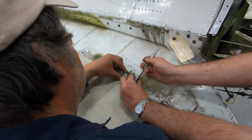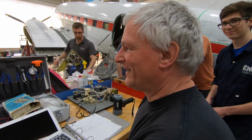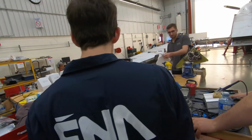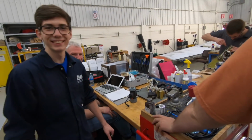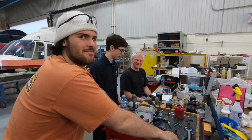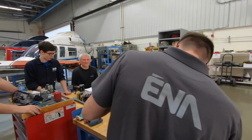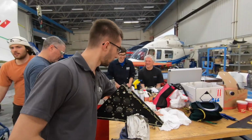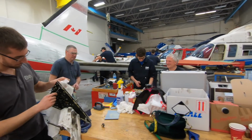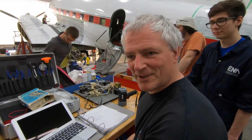How's the prop feathering go? It was very good. It's the fun part now of the job because everything is working, and it's teamwork. The avionics, the mechanics, and everyone is working together, and that's the result. So I'm pretty happy with that.